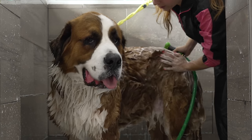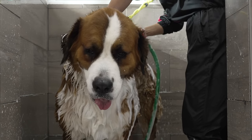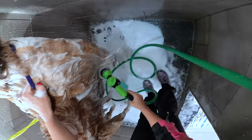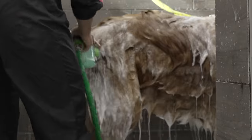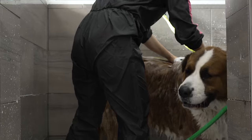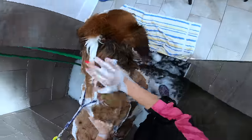You have some matted pee-pee hair. That's really gross. Come here. Okay, I'm going to scrub this in and then I'm going to give him some de-shedding. You cannot exit. You have some burrs in your tail. Those are going to be fun to get out. You already smell so much better.